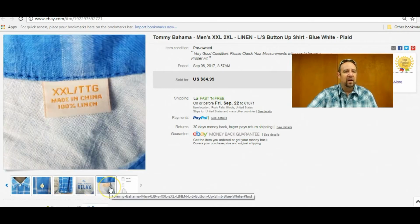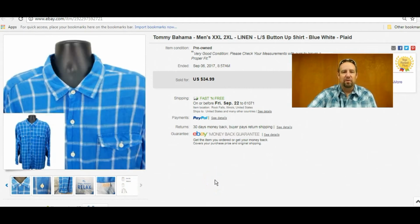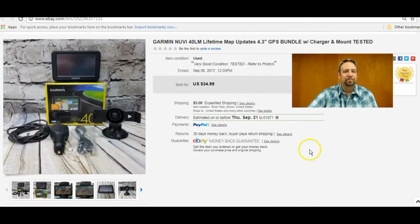Then the tag, and then I usually always include, I know some people put how you measure your stuff in their listings or whatever. A lot of times I just stick it right here in my photo thing, so that way you can see how I do my measurements, what have you. But anyway, let's see what our next item is.